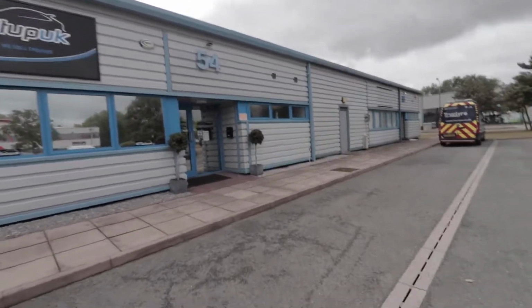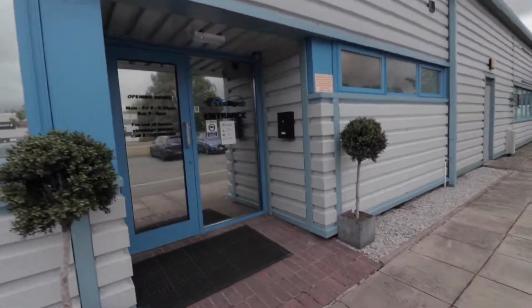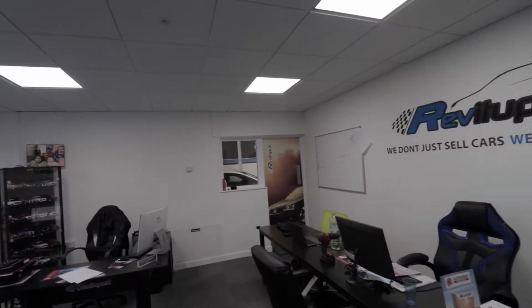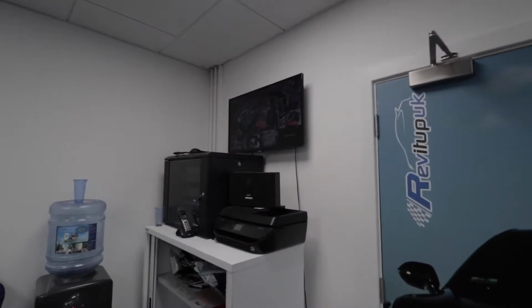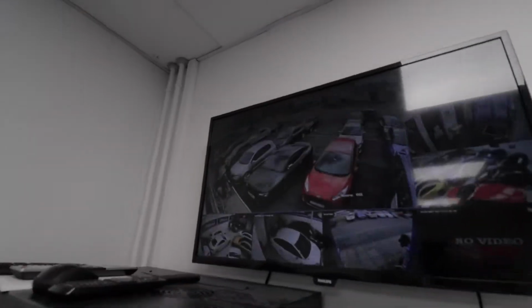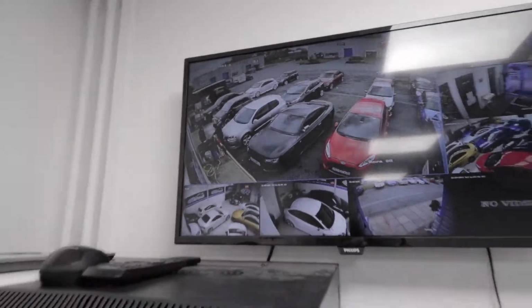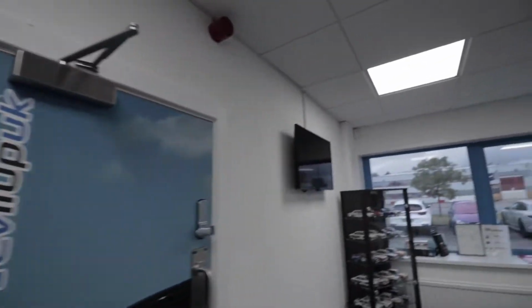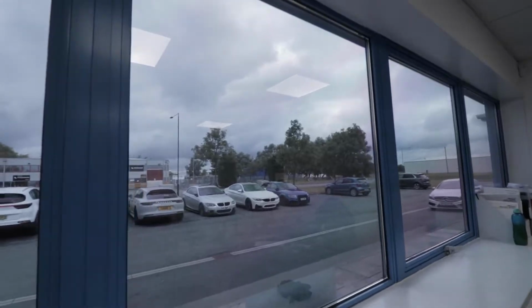So yeah guys, I'll take you out the back now and into the showroom and just show you what we actually have come in. So coming into the office where the magic happens, Callum's out with the customer, taking them on a test drive. If you just look at the cameras, obviously we have full CCTV here, you can see everything. Harrison's delivering a car down near Coventry I believe, so he's not here either.